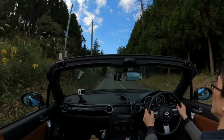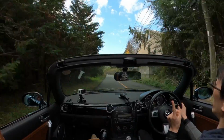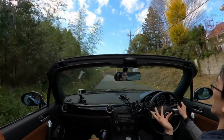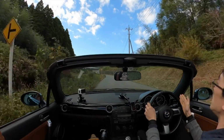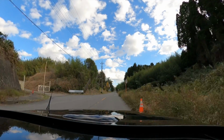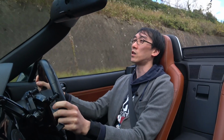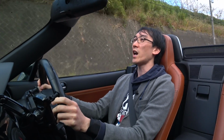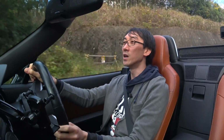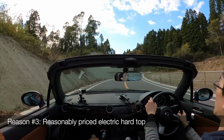There are plenty of good reasons why you might want to buy an expensive MX-5, but I was looking at it and going, okay, well, one, it is quite expensive. I just want an electric hardtop. I don't actually need the ND model. And I started looking at what's the oldest MX-5 you can buy which has an electric hardtop. Turns out the NA doesn't have an electric hardtop. The NB, I think, had a hardtop, but you could take the whole thing off or put it on. You couldn't press a button and have it transform electronically. So the earliest one that you can buy is the NC MX-5, and that is why we've got this car right now.